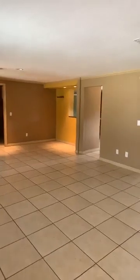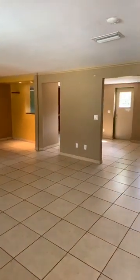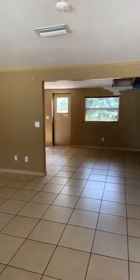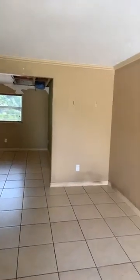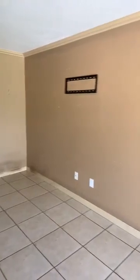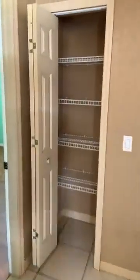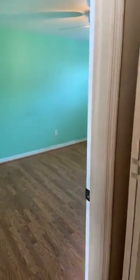So here's your main living area. For a 60s house, it is a pretty open concept. I think they opened it up and have made some additions and things like that. But it's 3-bed, 2-bath. So your guest bedrooms are over here. Guest or kids' bedrooms.